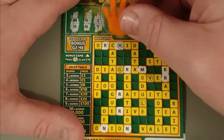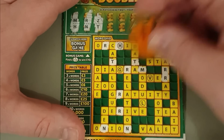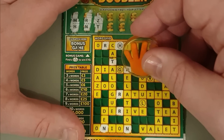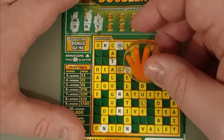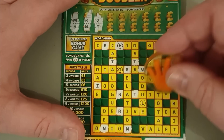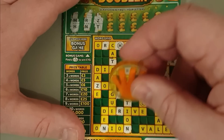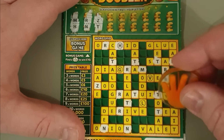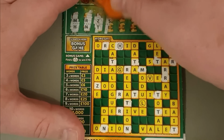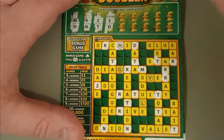Z and T. Daisy Zoo. Gratuity. Z and T. There's a T in T. S and D. Yeah, they say time waits for no man, so neither should a woman.